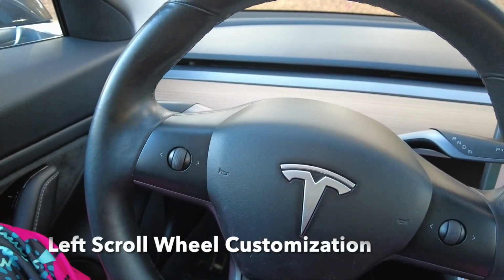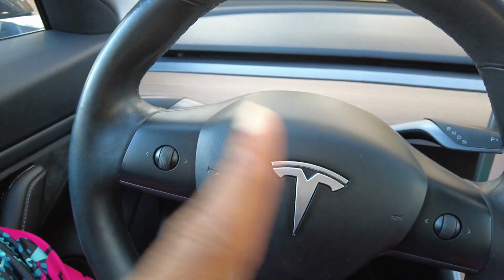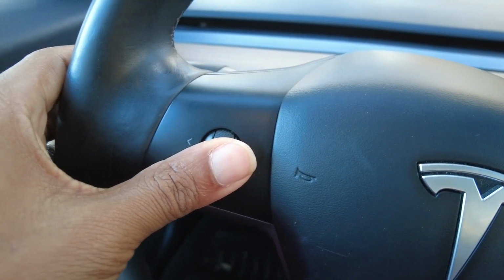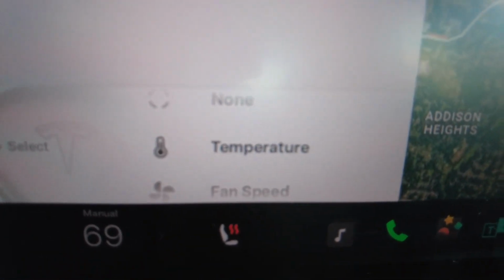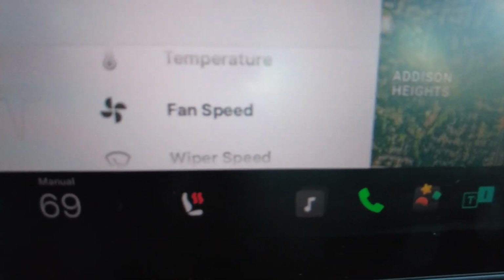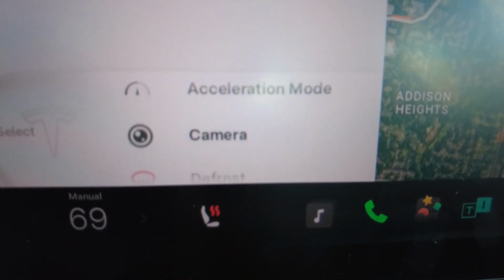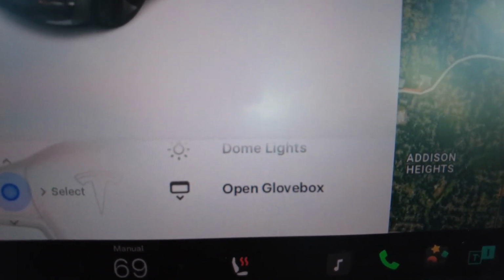Your left scroll wheel inside of your Tesla has so many functions. Not only does it control your volume and also picking up and hanging up your phone, if you press and hold it for 2 seconds, 1, 2, a menu came up here on the screen. Now, these are the different functions you can control: your temperature, your fan speed, wiper speed, brightness, dash cam, acceleration mode. You have camera, your defrost. It can do dome lights and even open up your glove box.